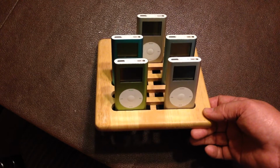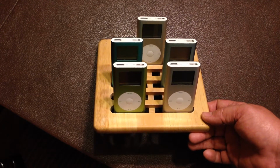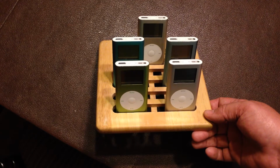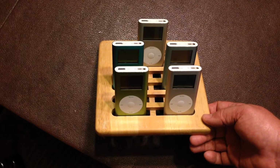But what I plan to do with these iPods, they're 14 years old. In many cases, the batteries are dead. The batteries typically are made to last only 18 months. So you can imagine after 14 years, you don't get much battery life out of these things. But I love them. They're pocketable.